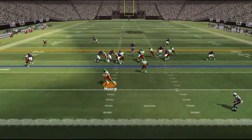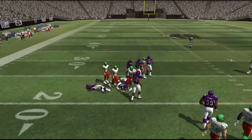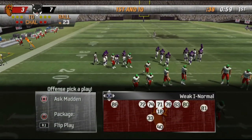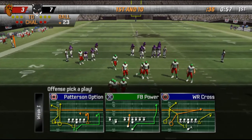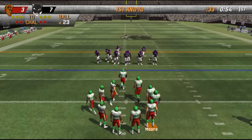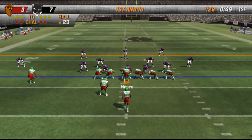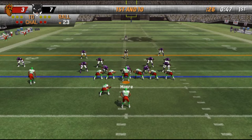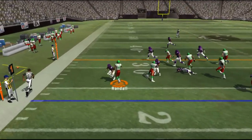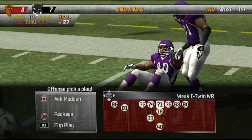Receives the handoff. Nice play fake. Throws it. He hits his receiver. This one will be spotted at the 23. It's three tackles so far for him today. Is there for the tackle at the 27-yard line.